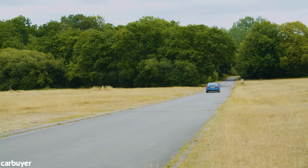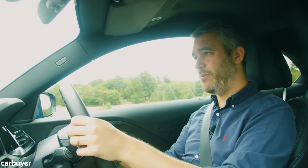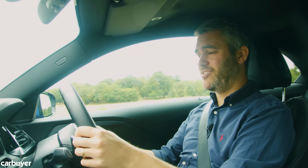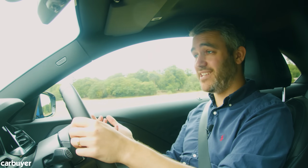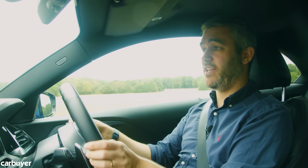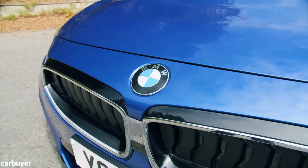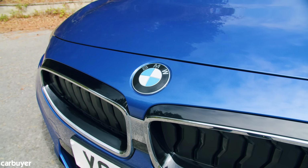Granted, this one is on the smallest 18-inch wheels, but they're hardly small. A few years ago, 18 inches would have been considered massive. So that, mated to this diesel engine and strong refinement, means that this is a car that you can get in, drive for 300 miles and get out the other side feeling as fresh as the moment you sat behind the wheel. That's only helped by the 2's single spec and strong kit list.